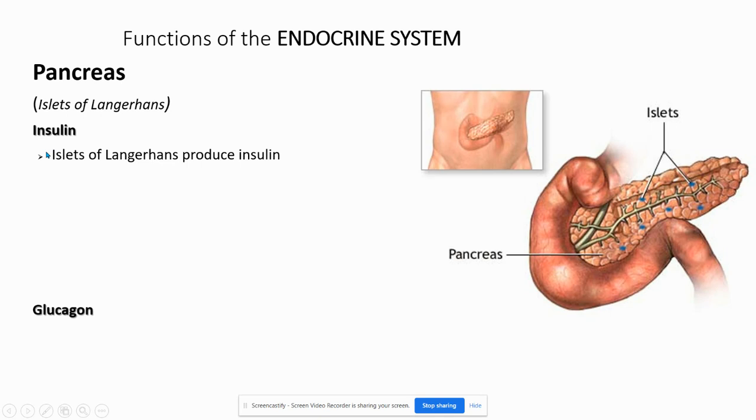So the pancreas, remember, was both endocrine because it makes insulin and glucagon, but it was also exocrine in the digestive system. So these green tubes are releasing the pancreas's digestive enzymes into the small intestines. These little blue dots are the islets of Langerhans, and that's what makes its endocrine hormones, the insulin and the glucagon.